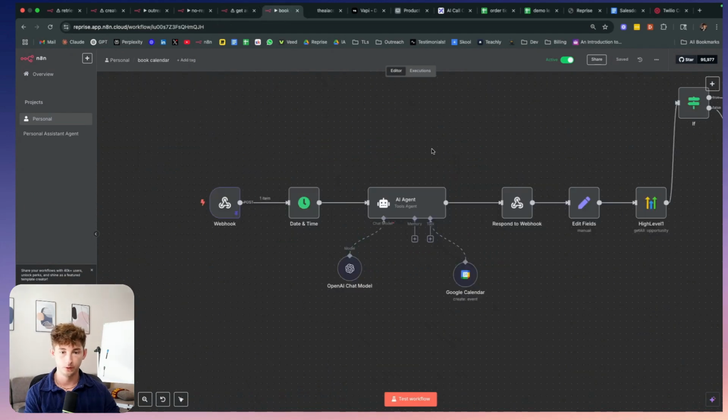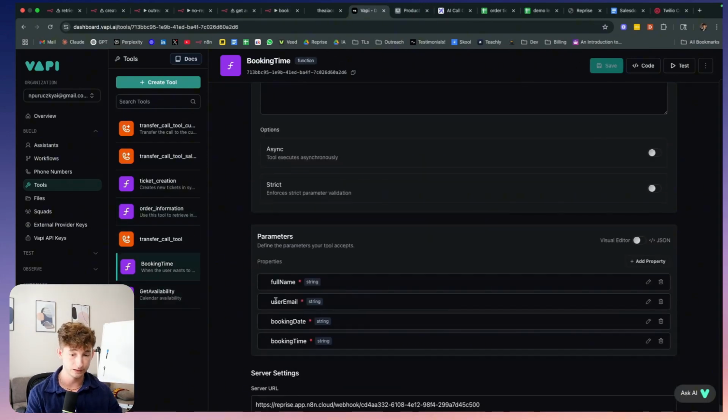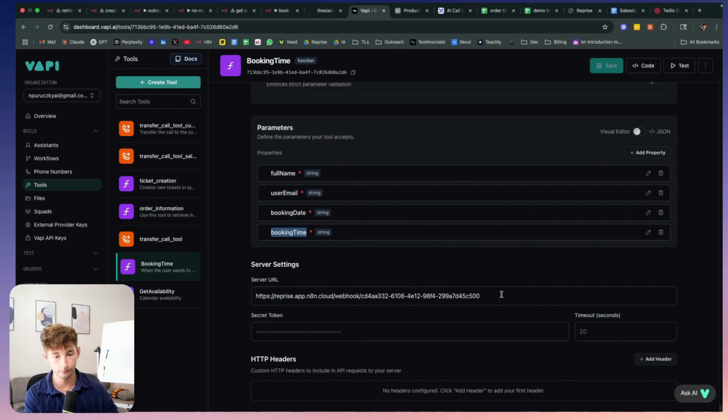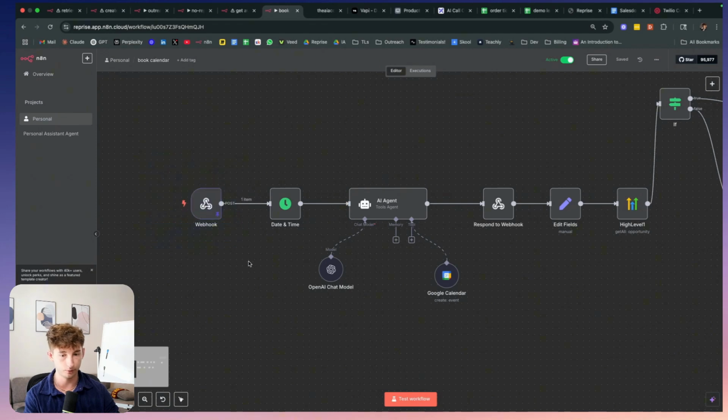Okay, so once we have that good to go, the only other thing is going to be booking the appointment. So we have the booking time. Now this time, what we need to book an appointment is full name, user email, booking date, and the booking time. Once again, we need a new webhook. So we have a different workflow, we have a different webhook, different AI agent.